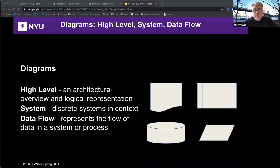The system diagram is the one that shows the discrete systems in context. And a system diagram could well be a layer three diagram, right? A network diagram that shows this is a web server, it's behind a load balancer, there's three web servers or N number of web servers if it's an auto scaling group. And the system diagram is where you would potentially show the connectivity between various tools and components, right? That are represented only logically in the high level diagram.